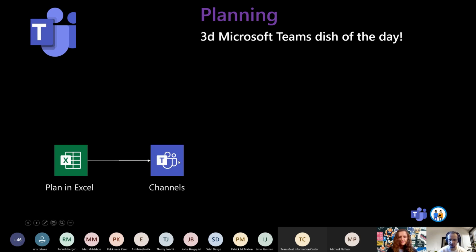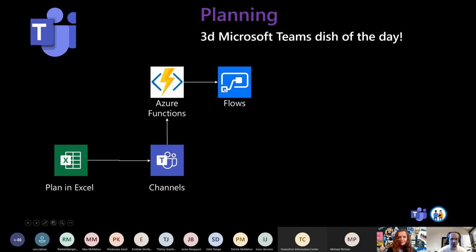Then they upload that file in some channel inside Teams. Then we use Azure Function, Azure Logic Apps, and Flows to make some automation. So Azure Function goes to that Teams channel, goes to that Excel file, gets all information from the Excel file, and based on that file, creates a new planner for that channel. And what's important, this planner is in the same format, same sequence as tasks in Excel. And what's even more important, if a user changes something in a Planner task, let's say changes a deadline, all related tasks will be automatically changed accordingly to this first task.